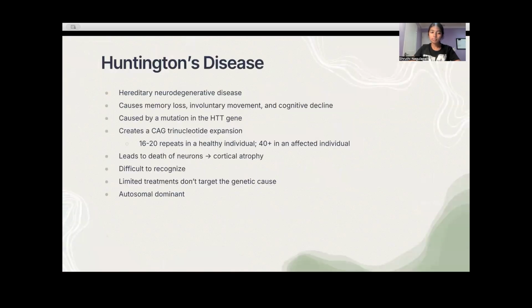Huntington's disease is a progressive neurodegenerative disorder caused by mutation in the Huntington gene. This disease is caused by a repeat of three DNA nucleotides, cytosine, adenine, and guanine, also called CAG repeats. In healthy individuals, these nucleotides are repeated approximately 20 times. In affected individuals, this sequence is repeated over 40 times, and in extreme cases, up to 800 times.